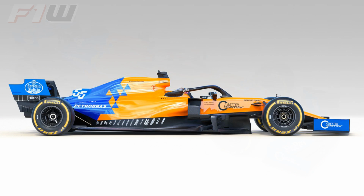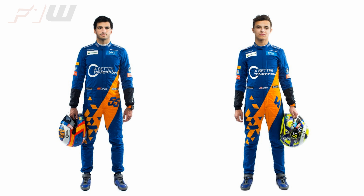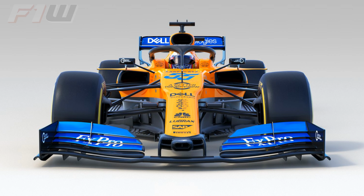It's certainly much better than last year's livery. That was all just too orange. There wasn't anything there to break it up, if that makes sense. And I will say, this might be an unpopular opinion, but I also seriously like the new race suits. I've seen a mixed reaction on social media, but I am a fan. The design itself looks really slick, especially from the front view of the car. It just seems to flow very nicely.